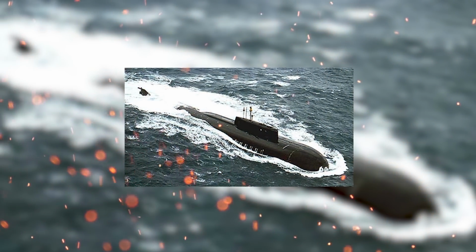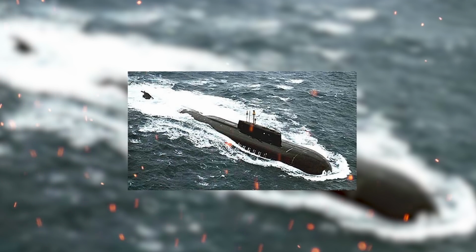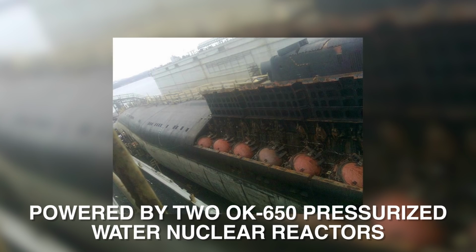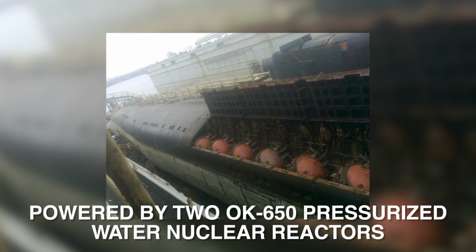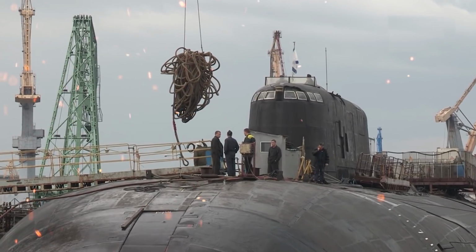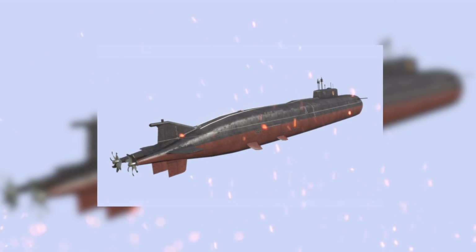The Oscar II utilizes a floating antenna buoy to receive satellite navigation signals, target data, and radio messages under the ice and at great depth. This class of submarine is powered by 2 OK-650 pressurized water nuclear reactors, which in turn power 2 steam turbines and are the same reactors used by the Typhoon class. They are slow to dive and to maneuver but have a submerged speed of 30 knots, which is enough to track targets. But they are noisy and can be detected rather easily.